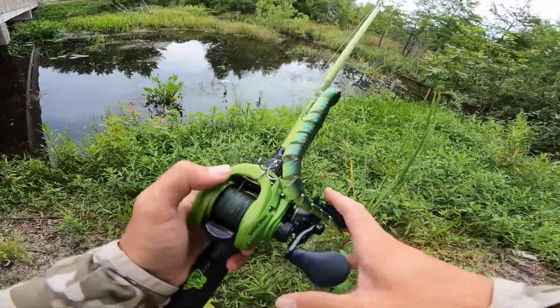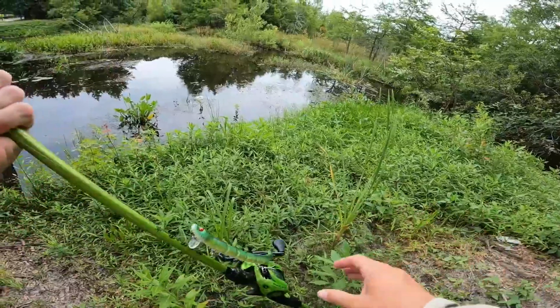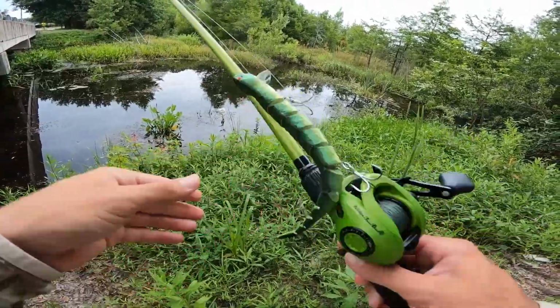That was pretty crazy, but let's go ahead and get off to our next spot. We're gonna be hitting a bunch of places today to see if we can catch some of these monsters on the snake.